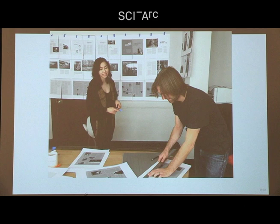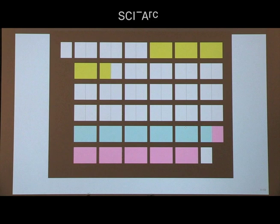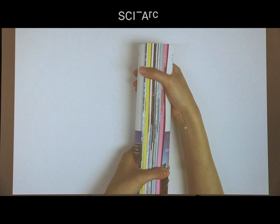One more conceptual idea we had was to color code these three recurring sections: the news section, the section for the advancement office, and the class notes. If you look at the book map, this is how these pages fall. How we described it to the client was that when the magazine is printed, you'll be seeing from the outside, when the magazine is closed, that there are these three distinct sections, because the bleed of the color will be shown when the pages are closed. And this is actually how it turned out when the magazine was printed. You can see the yellow, the blue, and the pink.